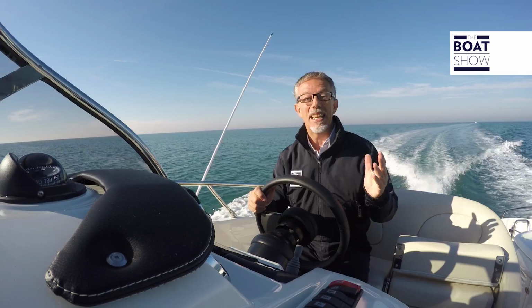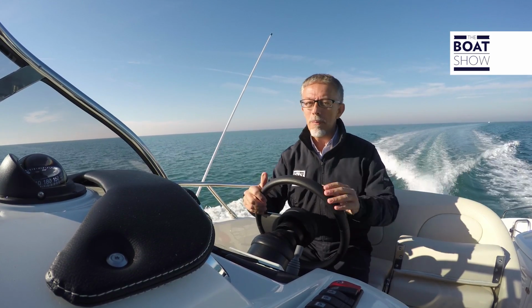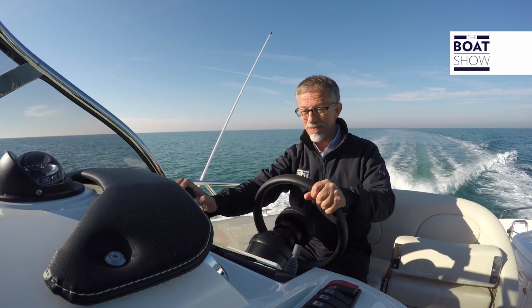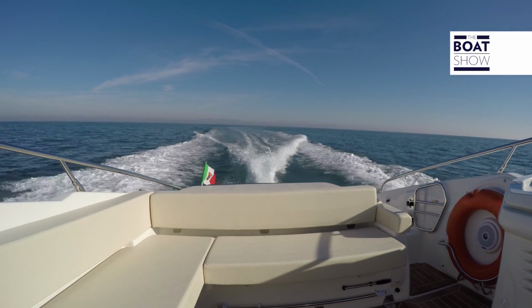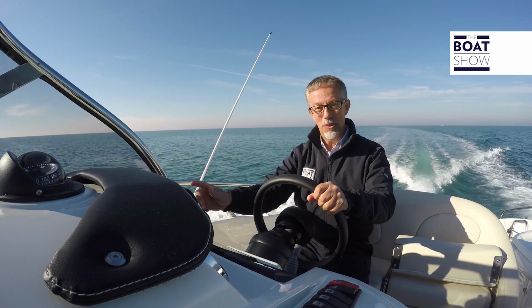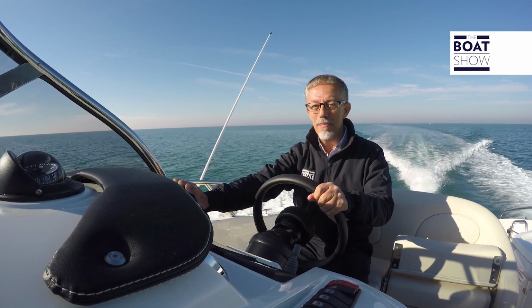We need to first take care of the passengers, to make sure that they are seated comfortably and safely, and then we can speed up. If I lower the trim and reduce the speed, I can find the minimum planing speed, about 10.5 knots. It is satisfying to feel that when you touch the gas, the boat reacts immediately.